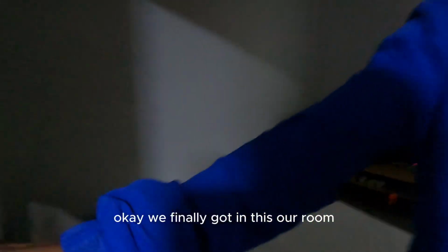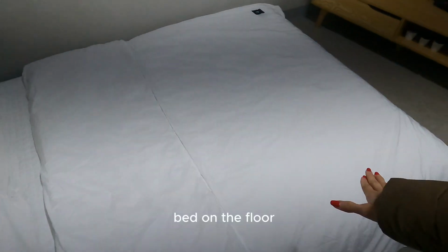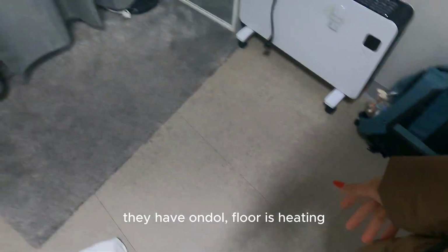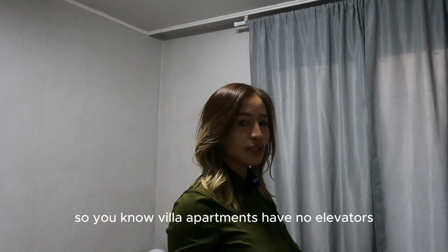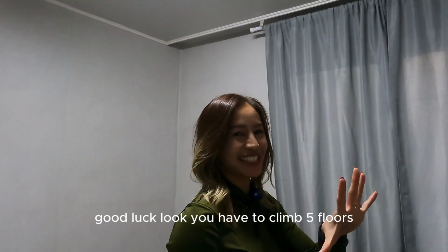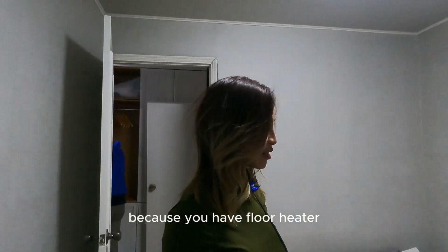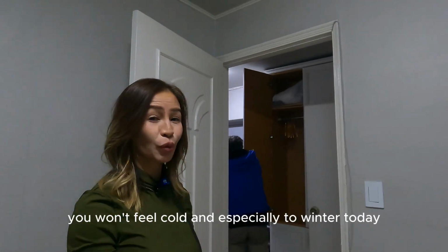This is our room. Turn it on. Nice. Bed on the floor. They have the heater. The floor is heating. So as you know, villa apartments have no elevators. So if you're on the 5th floor, good luck. You have to climb 5 floors. Good thing about it, it's just like living in luxury because you have floor heater, water heater, everything. You won't feel cold, especially since it's winter today.